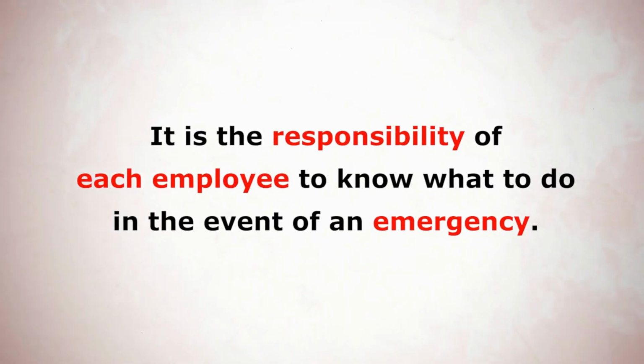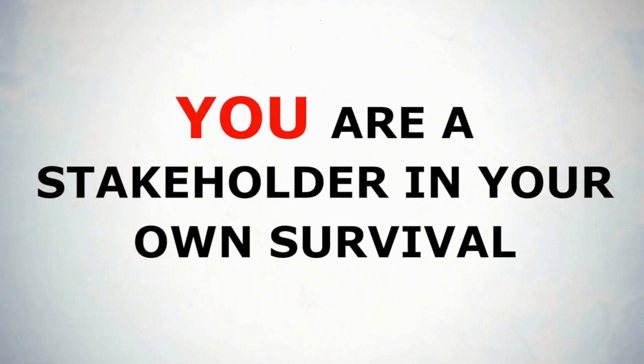Remember, it is the responsibility of each employee to know what to do in the event of an emergency. You are a stakeholder in your own survival.